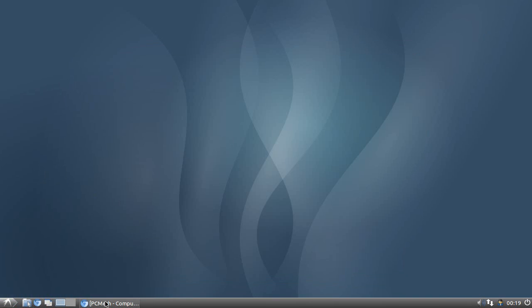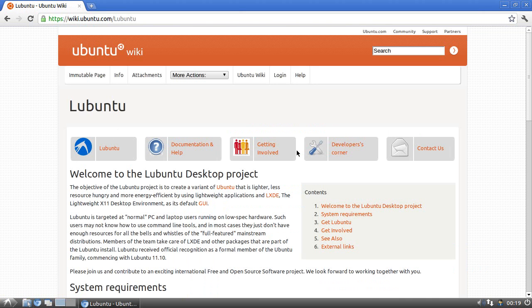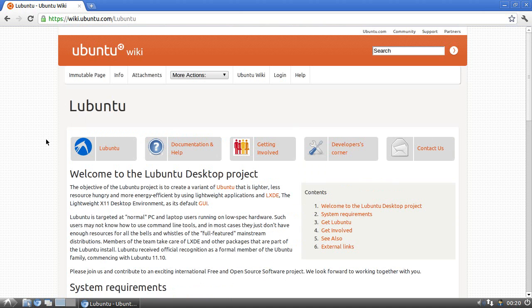And if you weren't aware, as you can see, let me go back to the Lubuntu website. Lubuntu is at this point an official derivative of Ubuntu, because you see it's Ubuntu Wiki when you go to the Lubuntu website, because that means that it is an official derivative now, meaning it has the support, and you know it's not going to vanish into thin air. A little late on the draw. I think they should have done this a while ago, but better late than never.